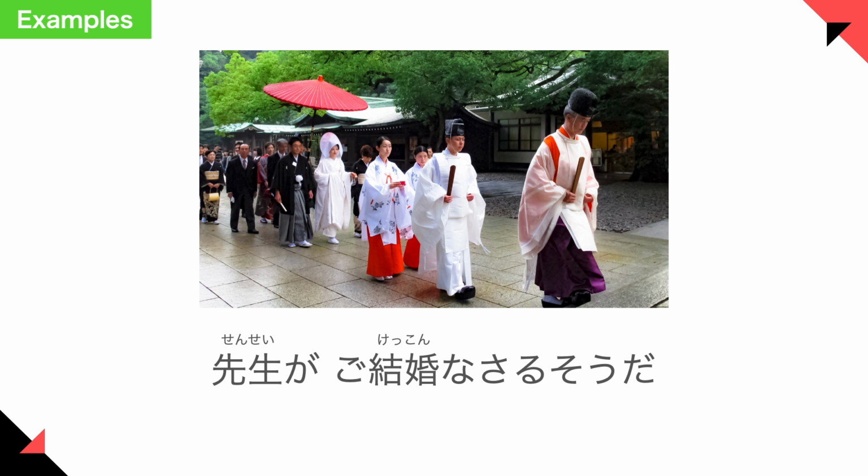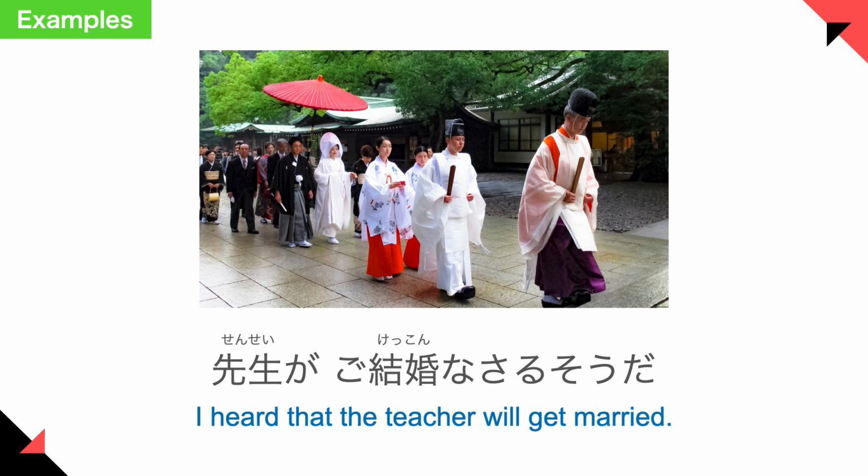Next example sentence. 先生がご結婚なさるそうだ。I heard that the teacher will get married. So, そうだ at the end, that means I heard. So, 先生が the teacher ご結婚 marriage. You add the ご to be more polite. So, ご結婚 marriage in a polite way. And then なさる is honorific verb of する. So, instead of saying 結婚する you say ご結婚なさる to get married. Okay. And then そうだ I heard. So, the whole sentence 先生がご結婚なさるそうだ. I heard that the teacher will get married.